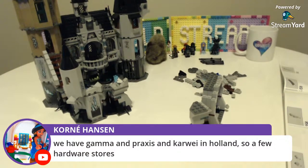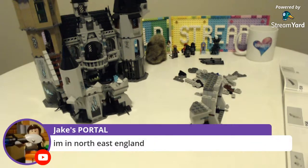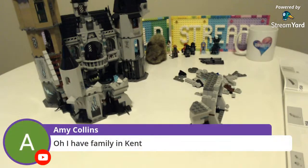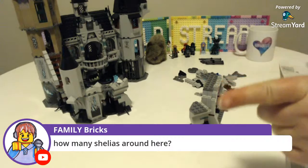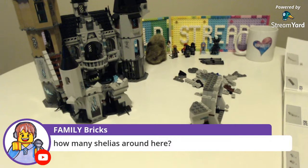We have Gamma and Praxis and Carwi in Holland. So a few hardware stores. Bunnings equals B&Q. Yeah. In the US, Lowe's, Menards, Ace Hardware, Home Depot. Jake's Portal, Northeast England, have family in Kent, yeah. Still waiting for the snags in the car park. How are the drop bears going, and how many Sheilas around here? I do like the way that you put an A at the beginning of around here, Matt. I think that you've been out of Australia for too long.